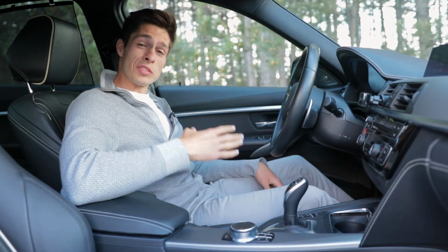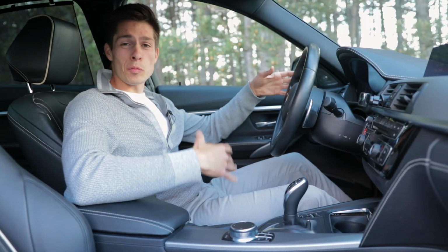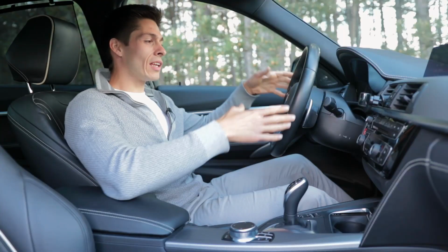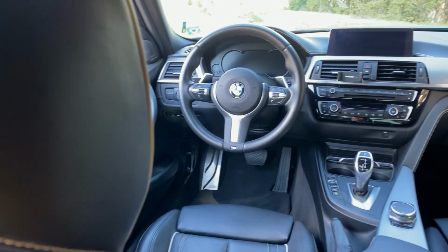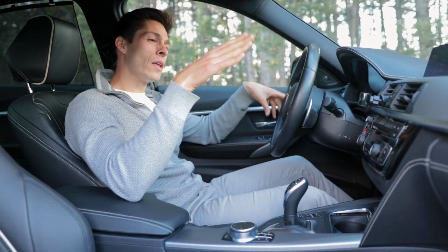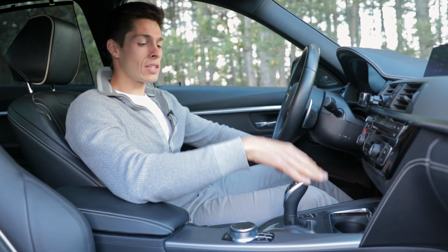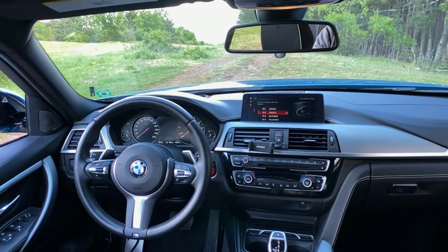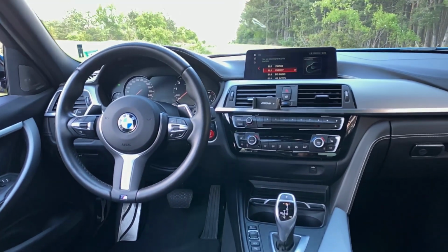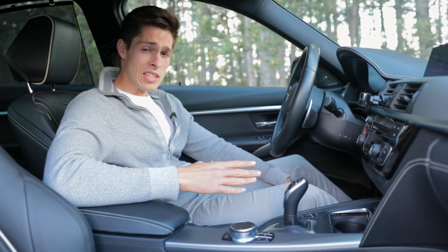The interior of the 340i facelift from 2016 starts to show its age already. However, what I really like is that it's still in typical BMW fashion, with very sensibly laid out controls everywhere you look, and even the older iDrive 6 is still a super nice system to use. They definitely have one of the best navigation and infotainment systems in the business.